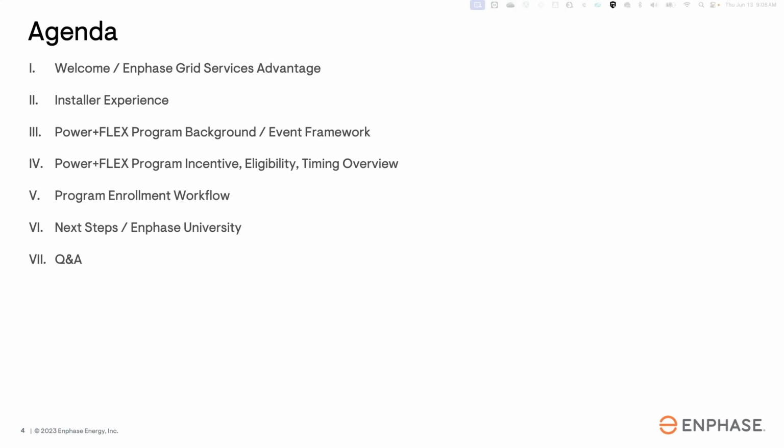So this is our agenda today. First, we're going to talk a little bit about the advantage of working with Enphase for our grid services program, the installer experience in terms of signing up and assisting your customers signing up for grid services and managing the program. We're going to go into detail about the Power+Flex program, so you'll have a really solid understanding about the background and how the incentives work and how to calculate how much the incentive is going to be for the homeowner. An overview of the program enrollment workflow, so you'll really understand how to sign up properly, and some of the next steps that you might need to take depending on how much experience you have with Enphase systems. You may need to go through some training and get certified to install Enphase systems if you haven't gone through that yet. And then we'll end with a Q&A.